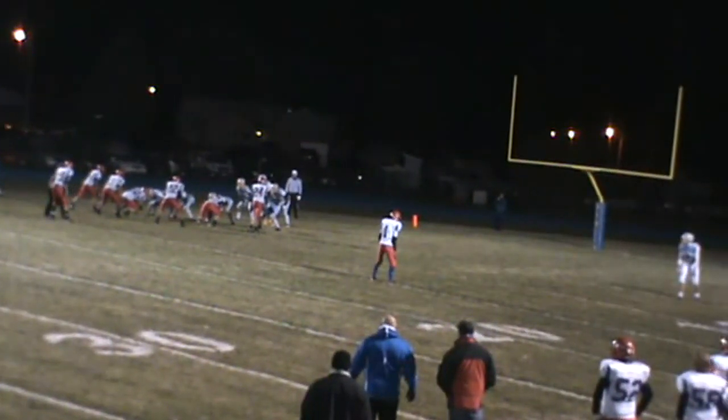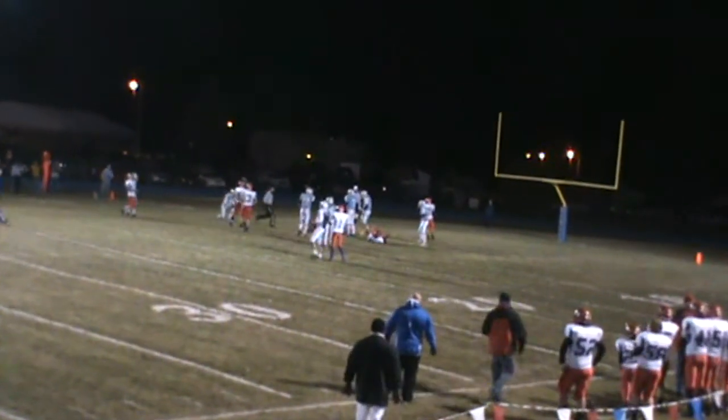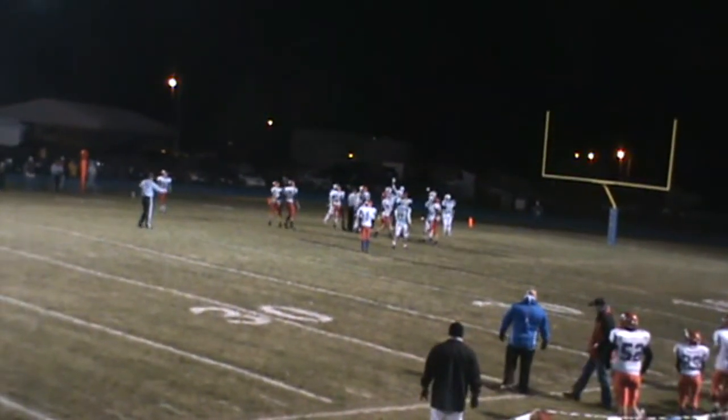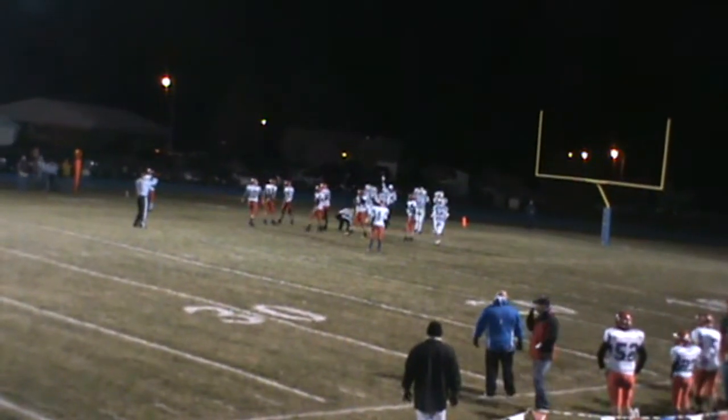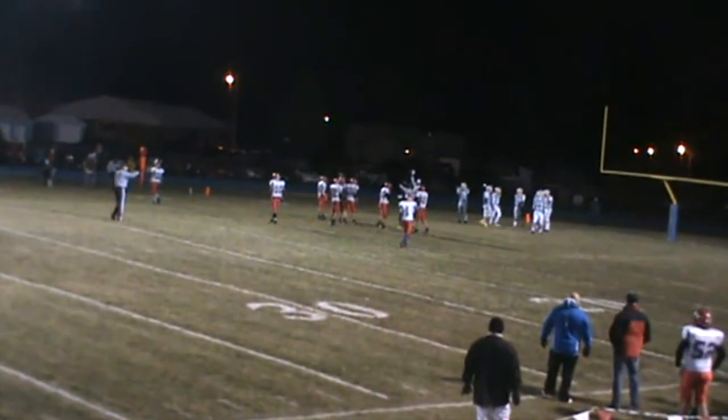Kiefer up the middle, just trying to move the pile forward. He passes the 45, gets down to the 44, a gain of 3 on the play. Second and 7. Hamlin taking a defensive timeout. Hamlin up 22-6. Patriots put 3 receivers left, one to the right.